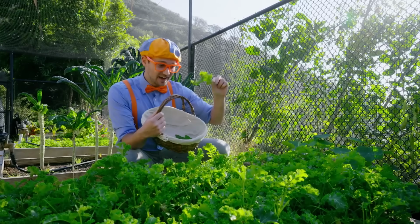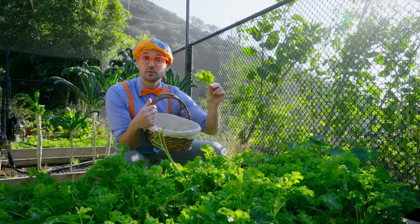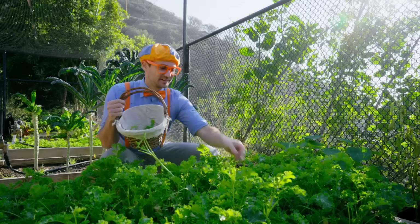Hey, I bet this popsicle is gonna be the color green. Yeah. That's what we should shoot for. So then she'll have a nice, healthy, yummy popsicle. All right, one more leaf. There we go.